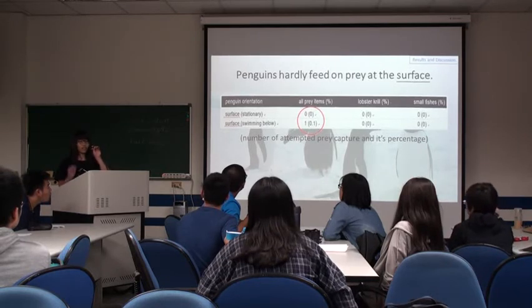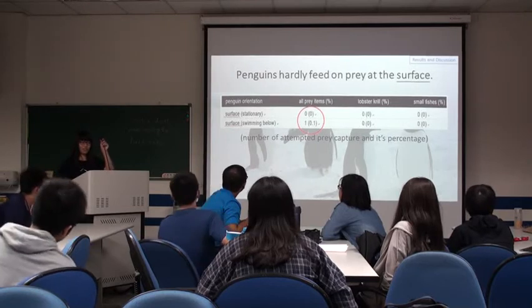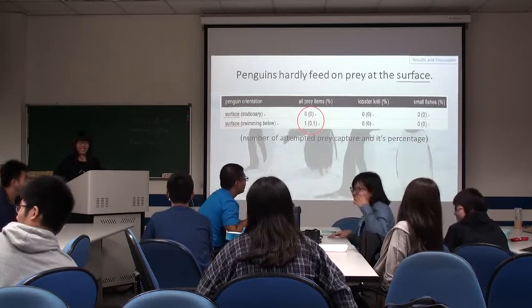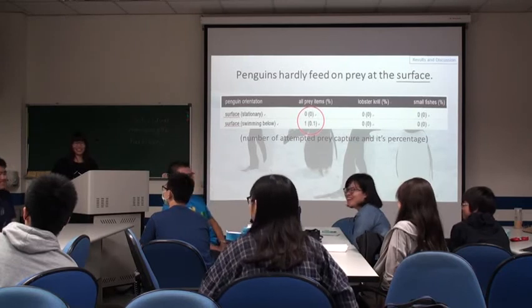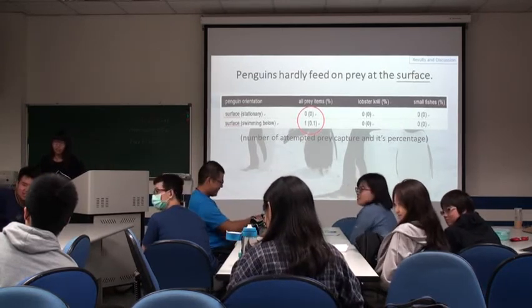I didn't have the accurate number, but I think above 50 meters in surface. Paul. What penguin have to choose? Centimeter or meter? 50? You sure? 1 meter, 1 meter. What kind of the penguin have to choose in this paper?